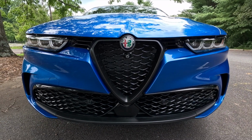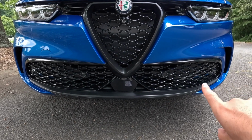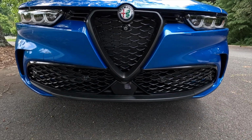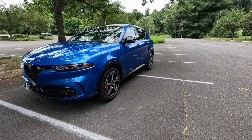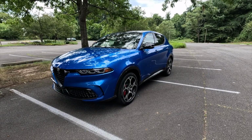Now back to the stylistic traits up here at the front end. If you come down just a little bit, you get the gloss black lower grills with that satin black front chin. You also get the outer bumper venting, and the Veloce gets 5.6 inches of ground clearance. Now here's a front 3/4 shot of this thing. The design language reminds me very much of the Dodge Hornet, but you did not hear that from me.